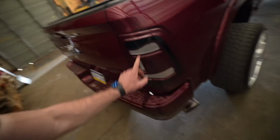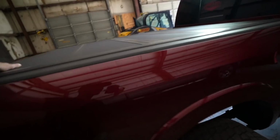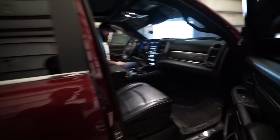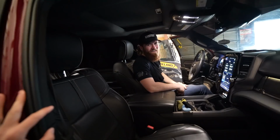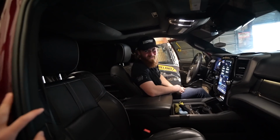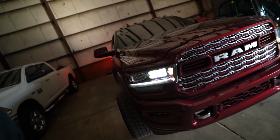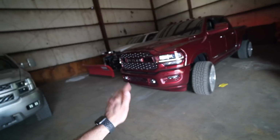Paint match taillights, paint match bumpers, paint match bumper plastics, hard folding tonneau cover, paint matched everything, rock lights, a 12-inch display, heated seats, cooled seats, heated steering wheel, sunroof, tint out the wazoo. What more could you ask for? Isn't it wazoo? And these headlights on this thing just drive me insane. This Delmonico red, by far one of my favorite colors to ever exist.